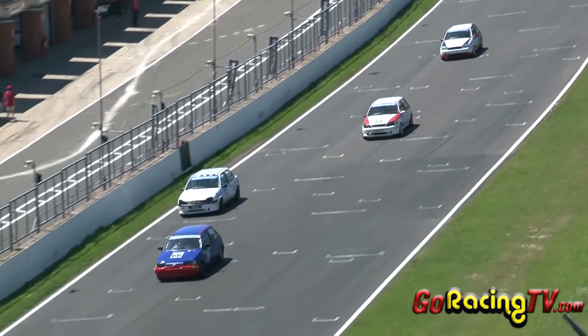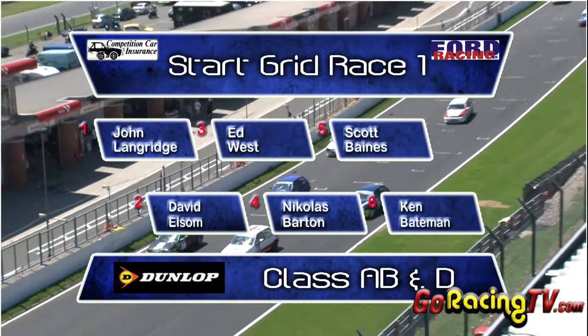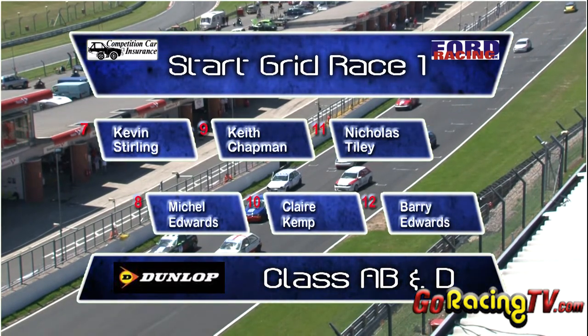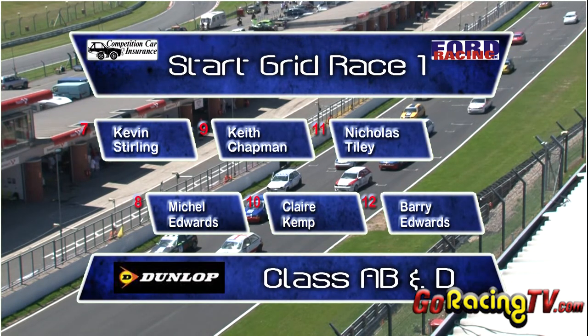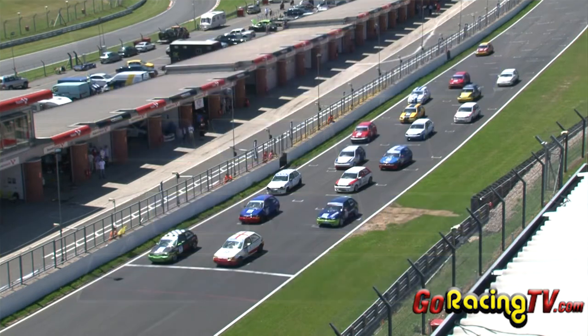Today's very healthy grid coming into line. 17 cars spread across classes A and B and a bumper entry in class C2. Langridge on pole, Elsom next to him, then the returning Ed West and Nik Barton, Scott Baines and Ken Bateman on row 3. Fourth row, Kevin Stirling and Michel Edwards, then Keith Chapman and Claire Kemp, Nik Tiley and Barry Edwards on row 6. Seventh row of the grid, James Appleby. Next to James is Zena Cooper with Tim Glover and Richard Beach on row 8, Ian Scruton on row 9.